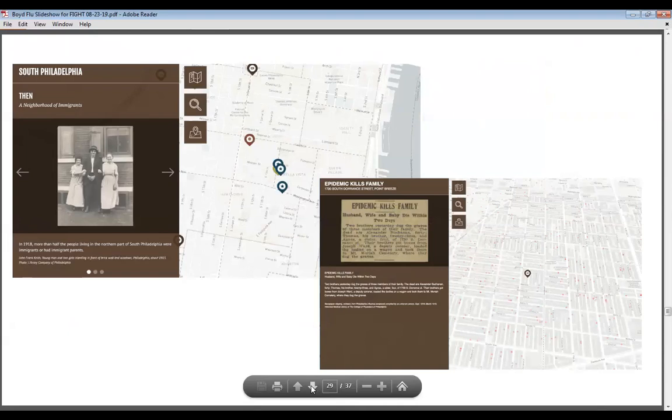So this is a chance for us to delve into all of these different communities that made up this teeming city and to see what happened to them. So each of these neighborhoods is going to have an introduction talking about how the pandemic affected them, what the neighborhood was like, what were the demographics.